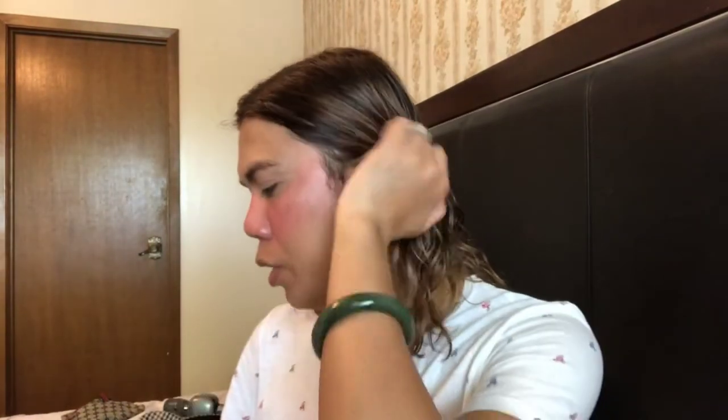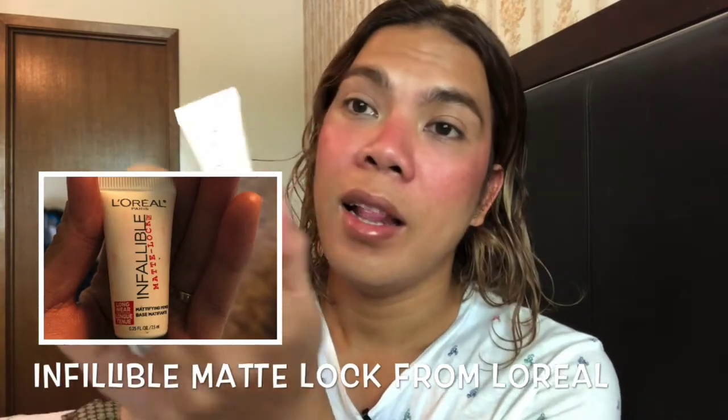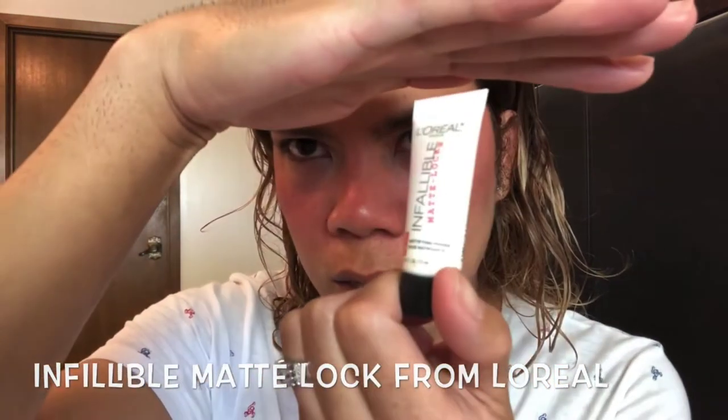So now I'm going to powder my face. Ano, I'll go with the eyes muna. So for the eyes, primer, this is the Infallible Matte Lock from L'Oreal. So ilalagay ko siya later dun sa description below. Or ayan nga, para nakikita nyo.